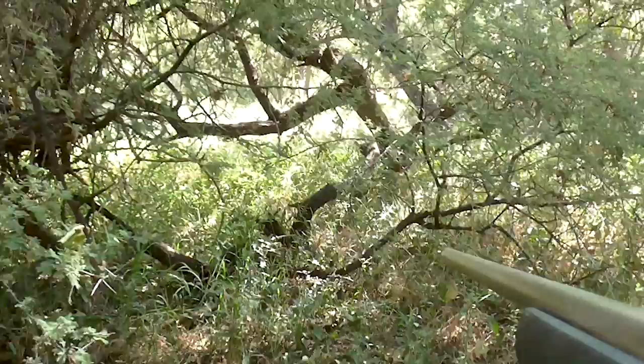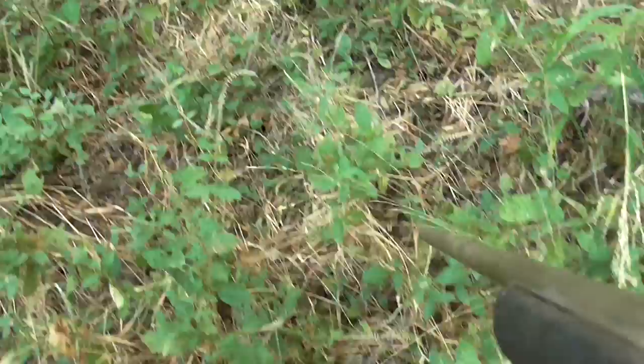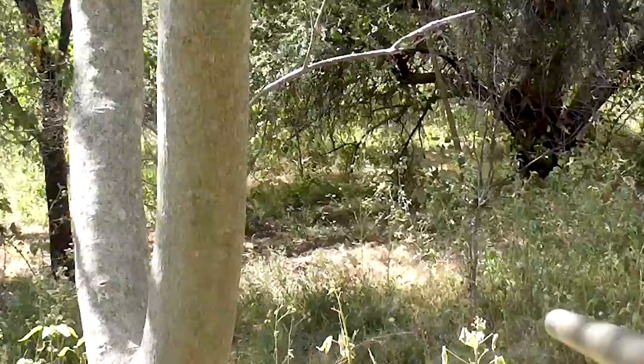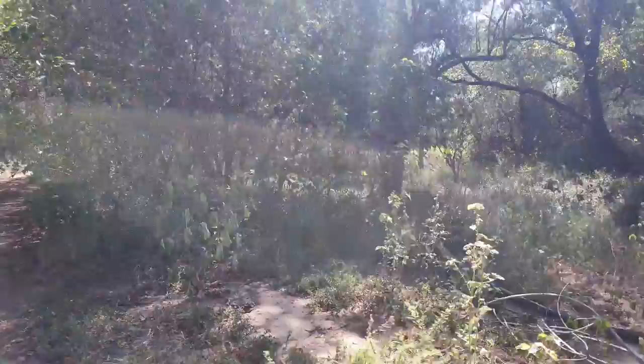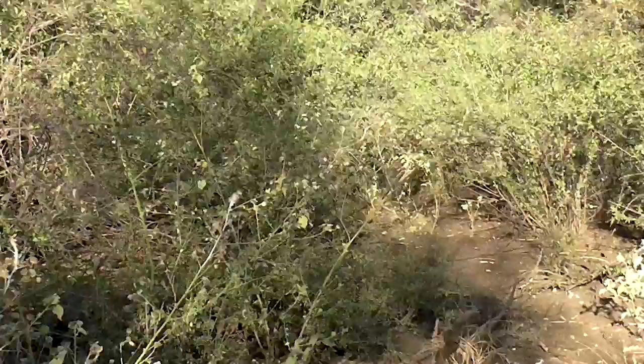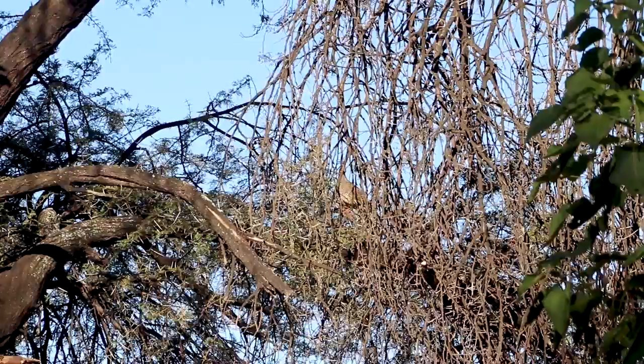Trying to protect them. I left this one spurfowl. She had a bunch of little ones. To be honest, this morning I've been completely outsmarted by the spurfowl. But I'll try this afternoon again. They're mostly active very early in the morning and then also late in the afternoon just before sunset.